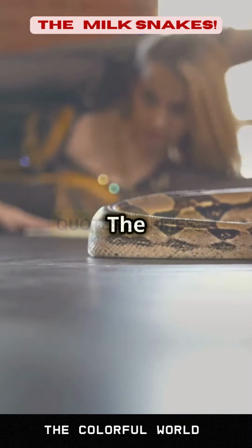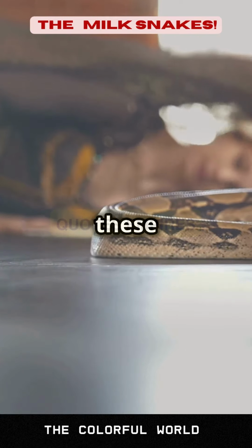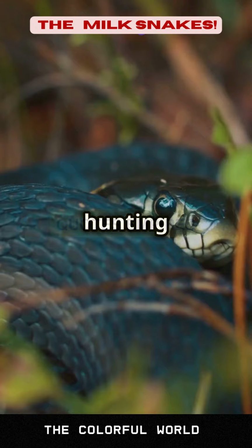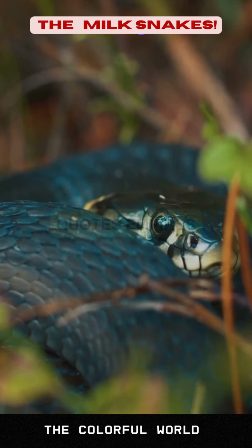Fact number three, the name milk snake comes from the myth that these snakes milk cows. Of course, this isn't true. They were often found in barns hunting for rodents, leading to the misconception.